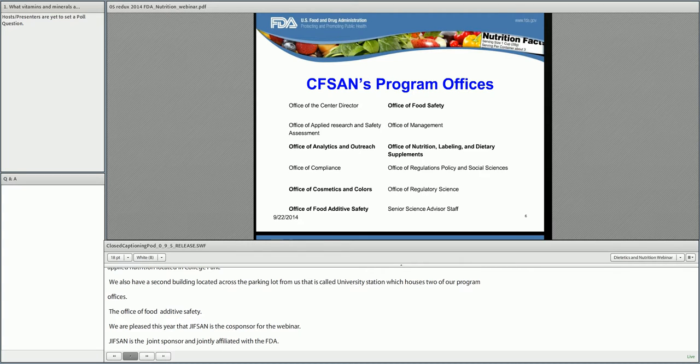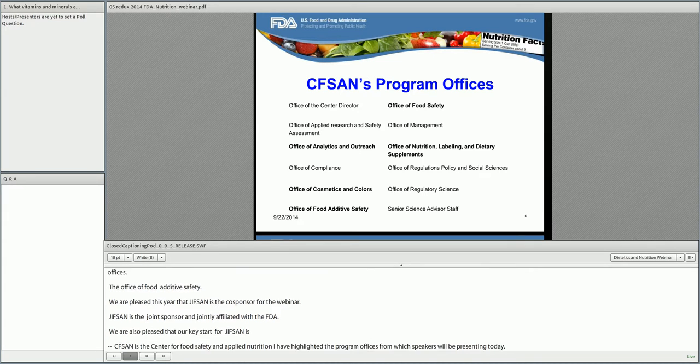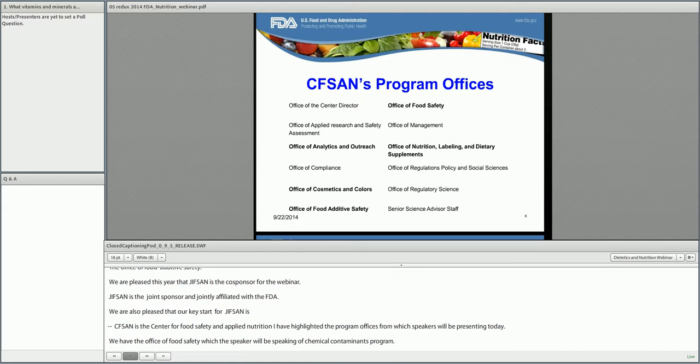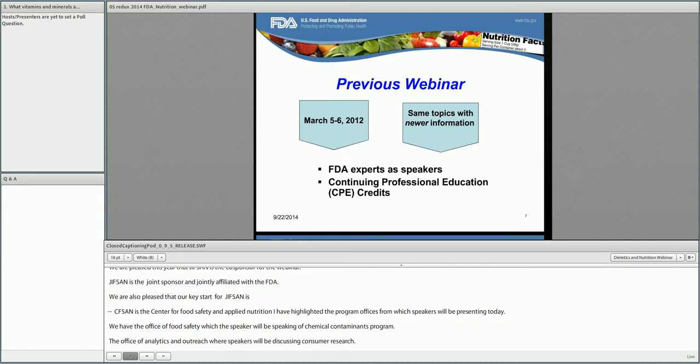Our program offices: the Center for Food Safety and Applied Nutrition has 11 program offices, as you can see on the screen. I have highlighted the program offices from which speakers will be presenting today. We have the Office of Food Safety, where the speaker will be speaking on the chemical contaminants program. The Office of Analytics and Outreach, where the speakers will be discussing consumer research. Office of Colors and Cosmetics, you will hear from tomorrow. And also tomorrow you will hear from members of the Office of Food Additive Safety. And then many of the speakers are from the Office of Nutrition, Labeling, and Dietary Supplements.